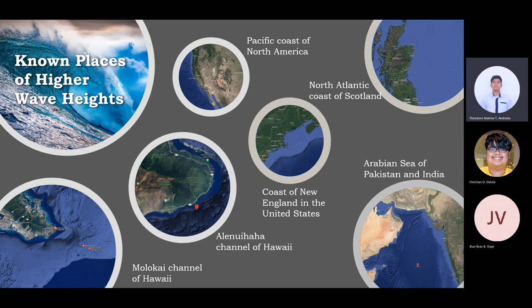There are known places of higher wave heights. Because of higher wave heights compared to other sites, these locations attract windsurfers. These are the Pacific coast of North America, North Atlantic coast of Scotland, Arabian Sea of Pakistan and India, coast of New England in the United States, Alenuihaha Channel of Hawaii Islands, and Molokai Channel of Hawaii Islands.